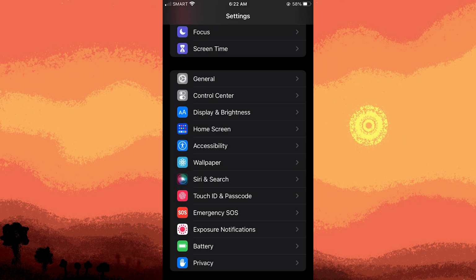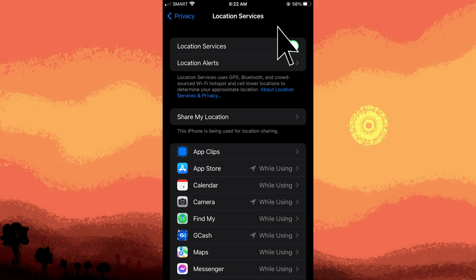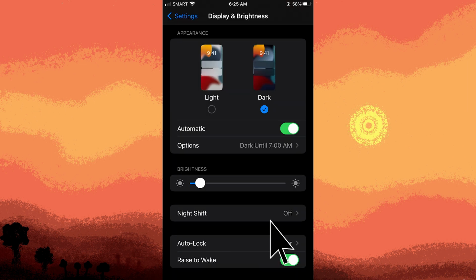Now, limit or disable location services for apps that don't need them. Adjust these settings in Settings, Privacy, Location Services, then tap on Turn Off. Now, shorten the auto lock duration to have your iPhone screen turn off more quickly. Adjust these settings in Settings, Display and Brightness, Auto Lock, then choose a duration where you want to lock your phone automatically.